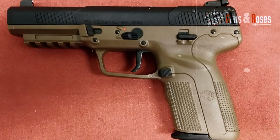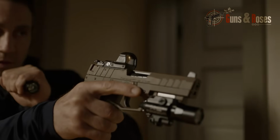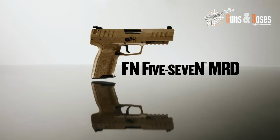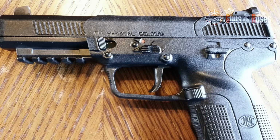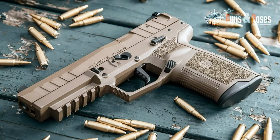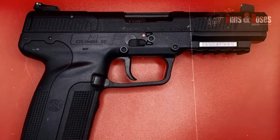Now, I may have had the pleasure of squeezing off a few rounds with the 5.7, and let me tell you, it lives up to the hype. Chambered in the punchy 5.7 by 28mm, this pistol offers an impressive mix of low recoil, flat trajectory, and armor-piercing potential if you're lucky enough to get your hands on the right ammo. Combine that with a generous 20-round magazine, and you've got a serious contender in the handgun arena.